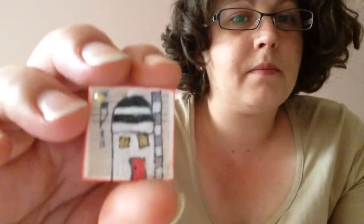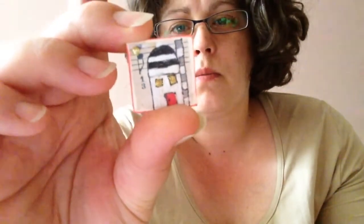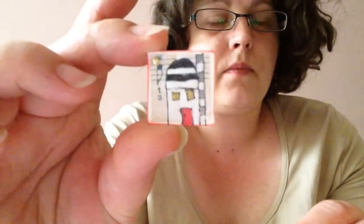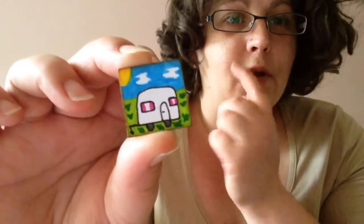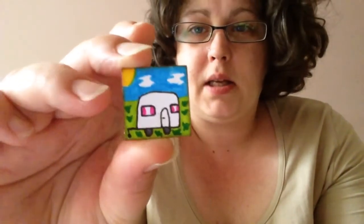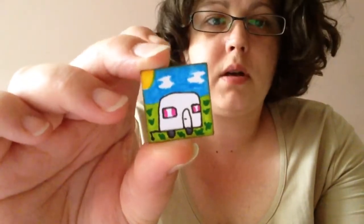And then I got this one. Very cute. And this one is from Connie. Yes, Connie. And that's a Dutch name. So, thank you, Connie. And I got this one. Very cute. It's a moving home. And this one is from Margreet, and she's also from Holland.